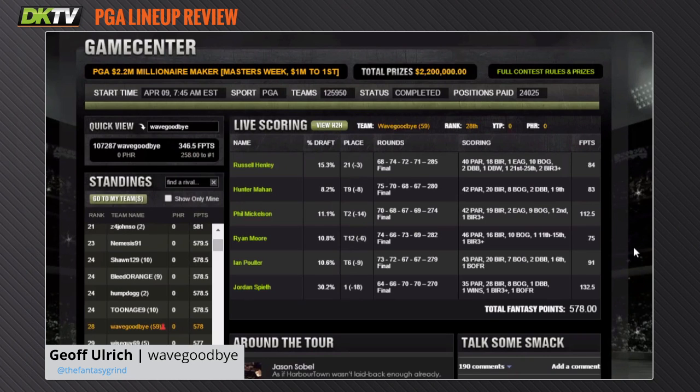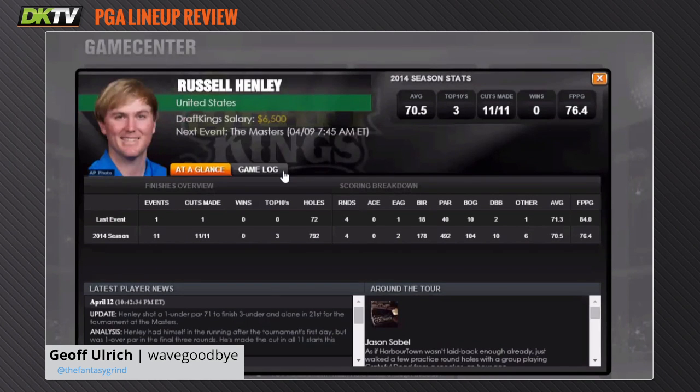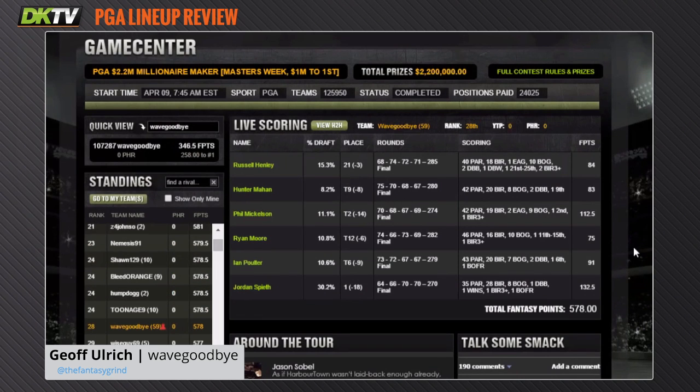The next four guys I used in this lineup were all value picks, and the most important one and the guy who performed the best actually was Russell Henley. Henley only finished the tournament at -3, but he was actually only 6,500 in salary, so he's the cheapest guy on this roster. And you'll actually see that Henley outscored guys who finished above him in the final overall standings. So you have Hunter Mahan finished 9th, Ryan Moore finished 12th, Ian Poulter finished 6th, and Russell Henley actually outscored Mahan and Moore, even though he only finished in 21st in the tournament.